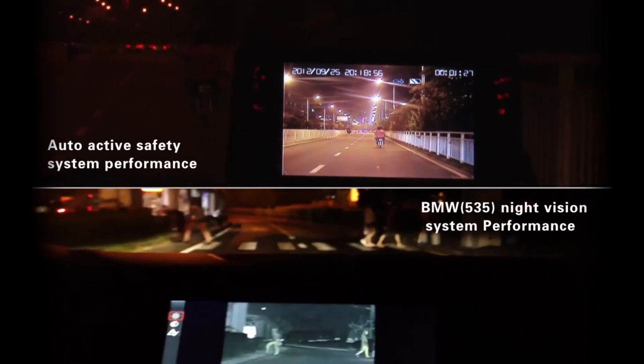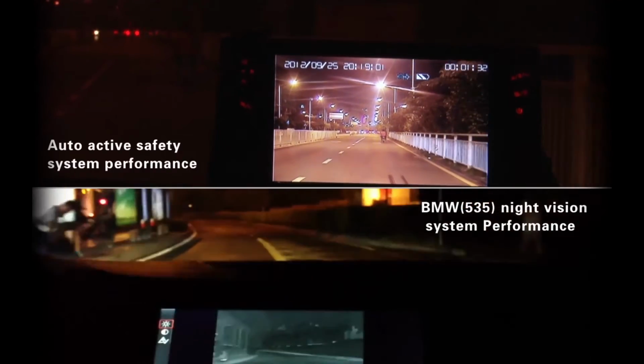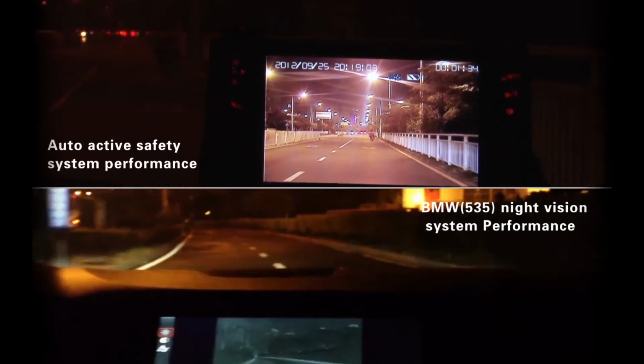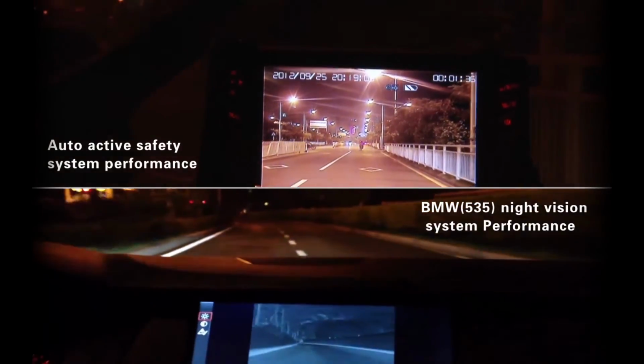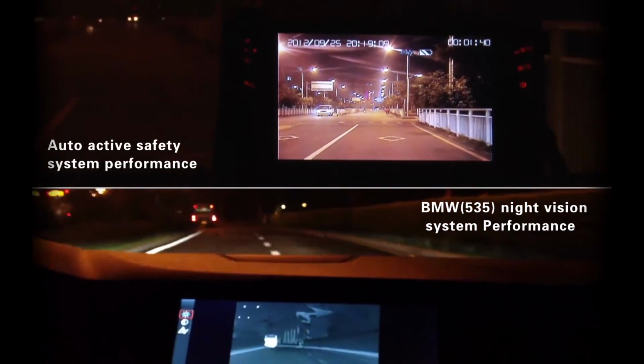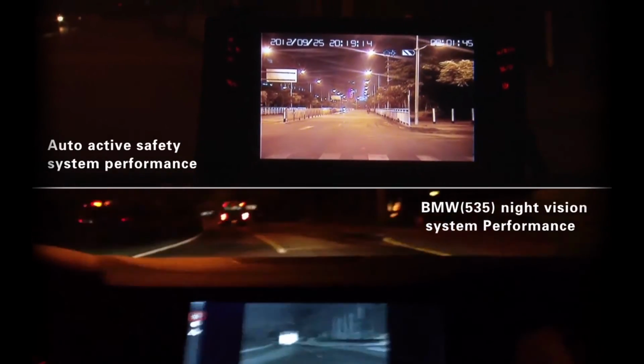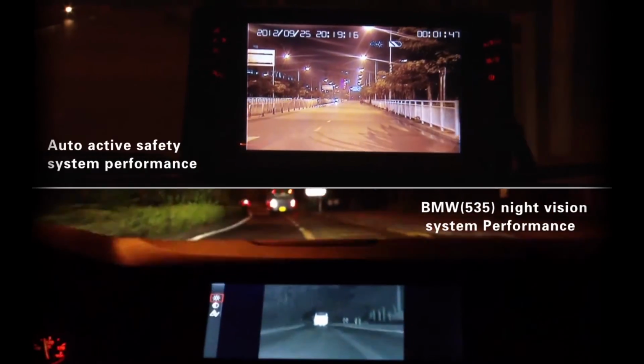However, BMW and Audi employ far infrared passive night vision technology, thermal imaging, to provide night visual images by sensing the temperature difference between objects. Its disadvantages are unstable image quality and lack of identification function for human, object, vehicle, scene, etc.